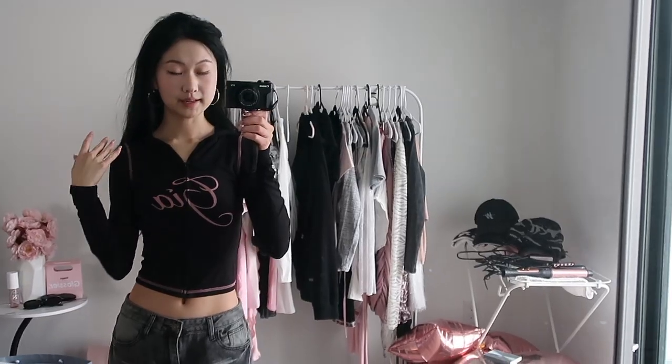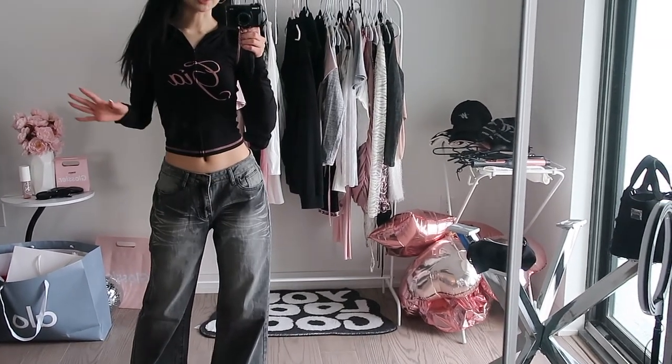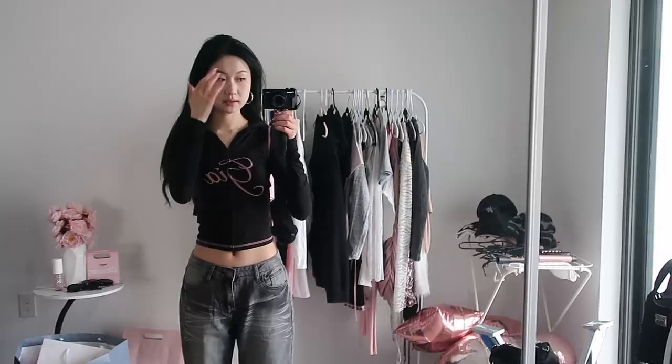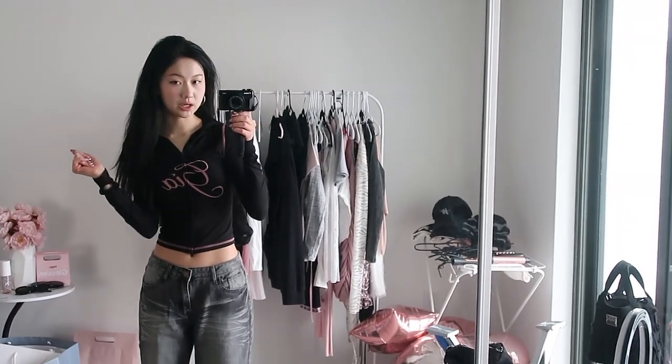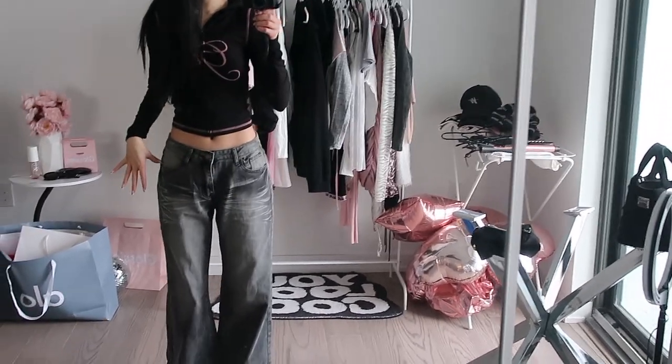So this is the first pair of pants. Next item, guys, is also a pair of jeans. So cute, guys. It's a gray color. So basically first I'm just pairing it with my INQUIRES top, which I love. And I've been looking for a pair of jeans like this as well. So it's basically low waist, very low rise.